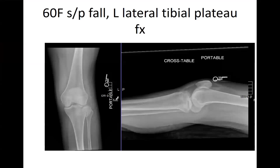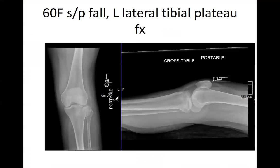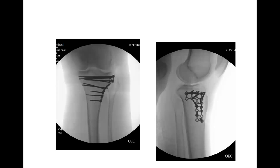Morning. First case, 60-year-old female, status post fall with a left lateral tibial plateau fracture. CT scan was obtained. Sorry, my CT scans are not playing. It's a lateral tibial plateau fracture with about five millimeters of condylar widening. No significant depression. She was then taken for a tibial plateau ORIF using a Synthes mesh plate.